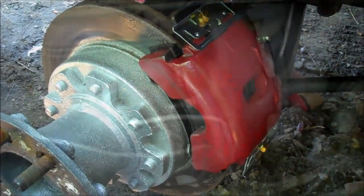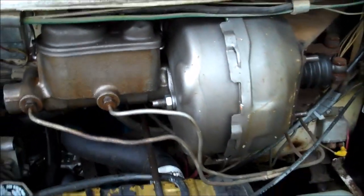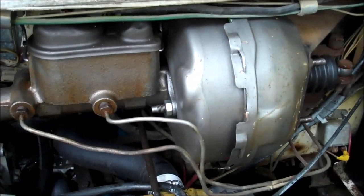Nice. As long as I was replacing the whole lower brake system, I just went ahead and added a new master cylinder and power booster as well. It was only another $100. That way the whole system's done.